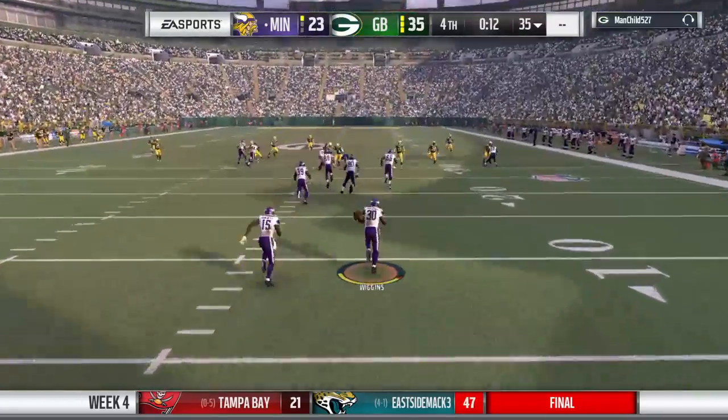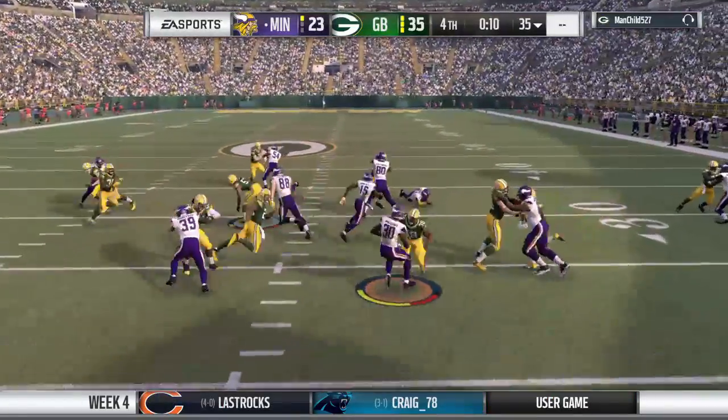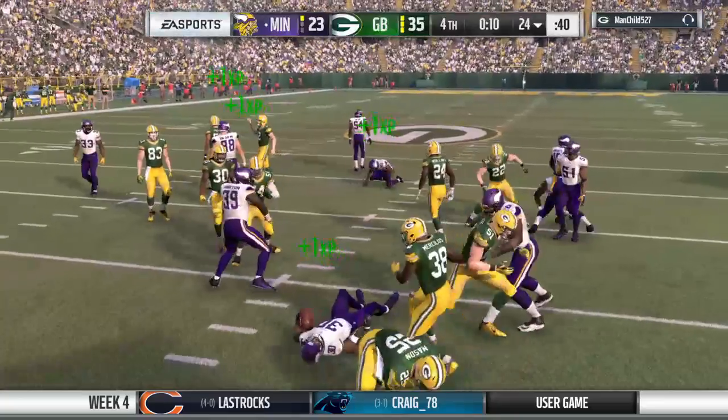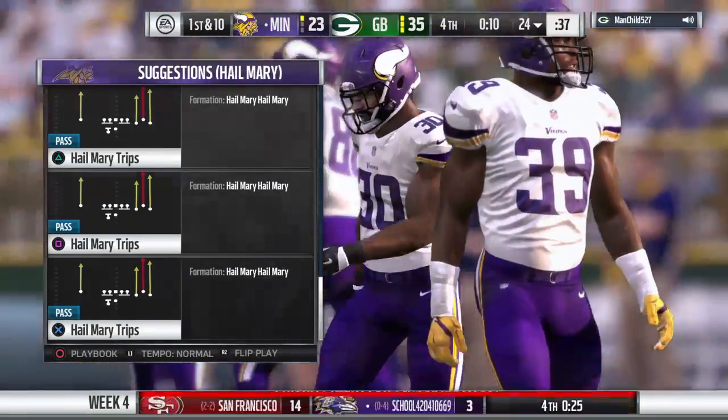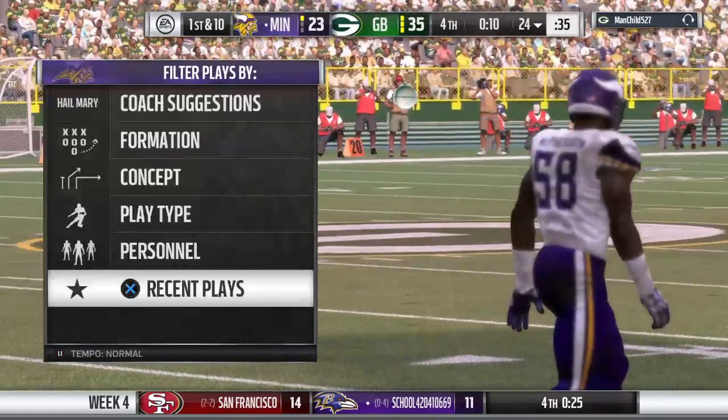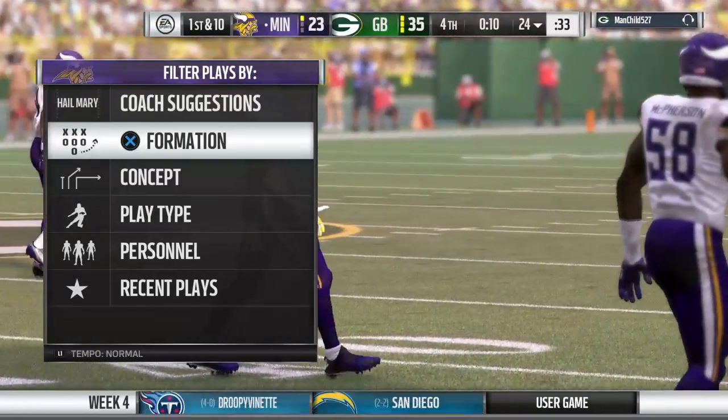This fielded at the 2. And a pretty good return here. He'll be stopped just shy of the 25 at the 24-yard line. Now the Minnesota offense set to take over again. This is just an exercise in futility.